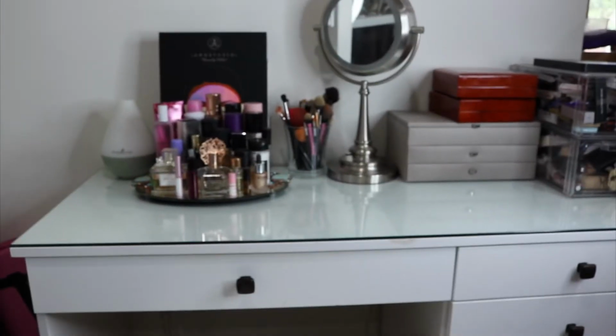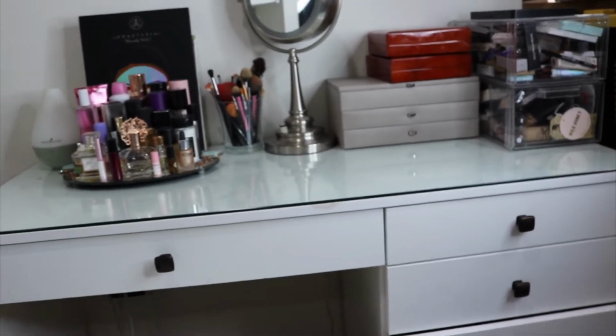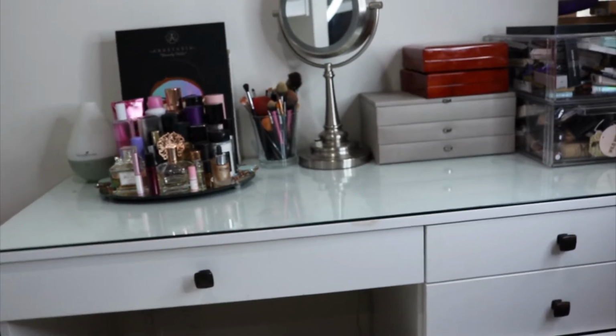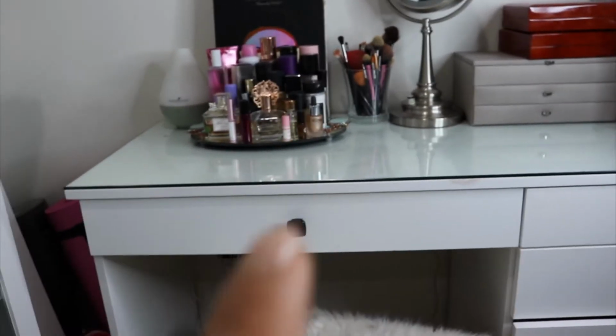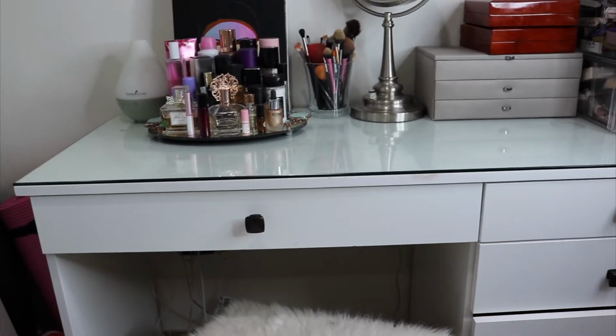So this is what my dressing table vanity makeup area looks like. It doesn't look that messy on the top, but wait till you see what's in the drawers because it just got a little bit out of control.